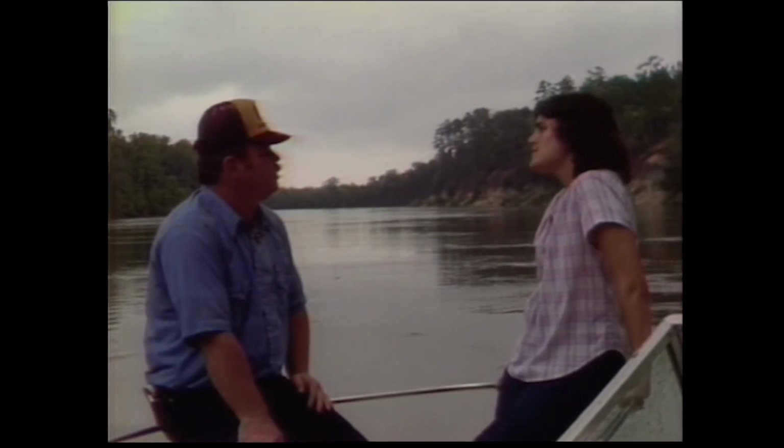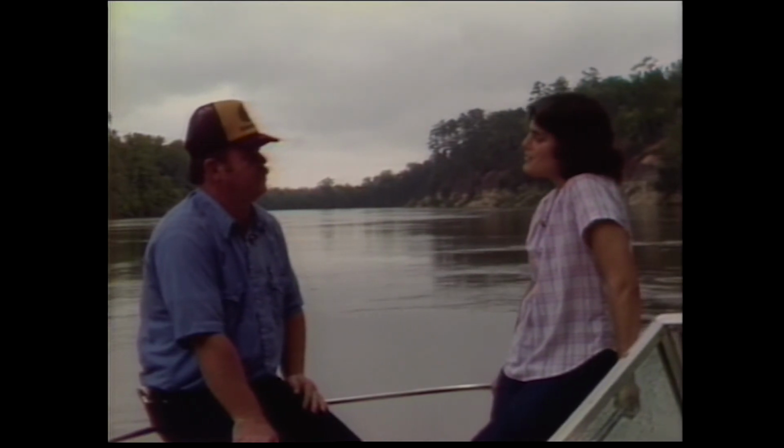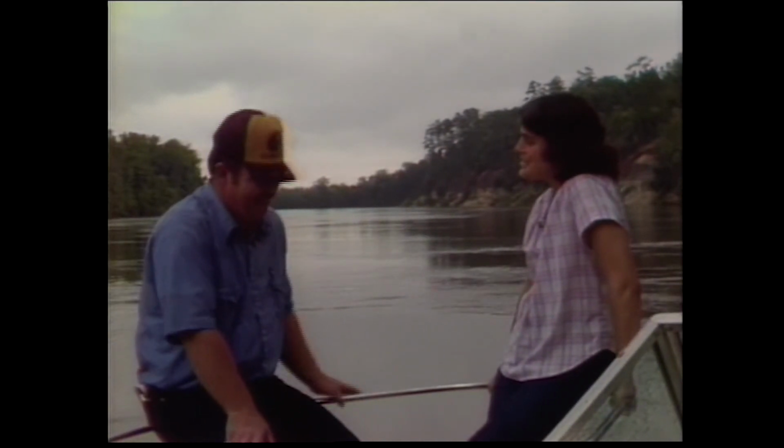Don, we really appreciate you coming out and sharing your love for this river with us today. And our thanks to the Northwest Florida Water Management District for providing boats and drivers so we could get up and see the river from the dam to Bluntstown.